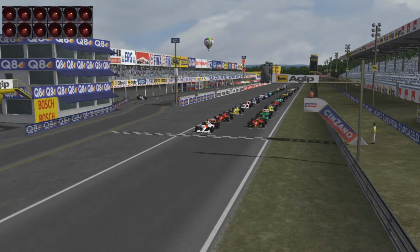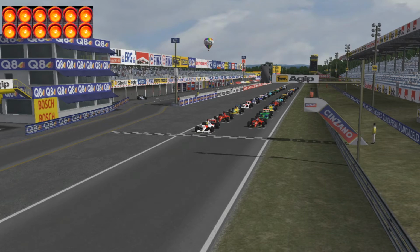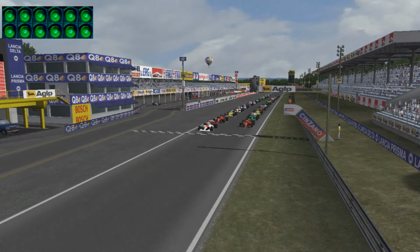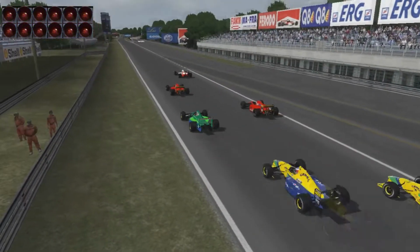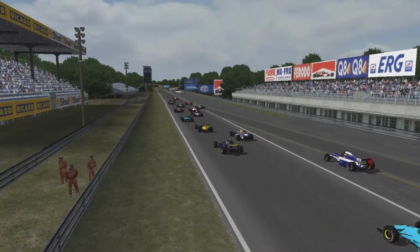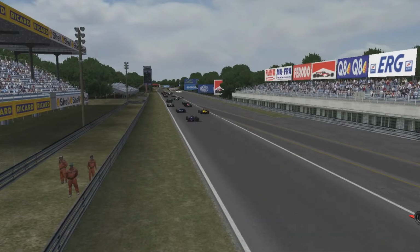Alright, Grand Prix of Italy starting about now. Red light, the engine is revving up, and green light. I get about the best start, no wheel spin at all, and everyone else gets away well. There's a bit of lag there.